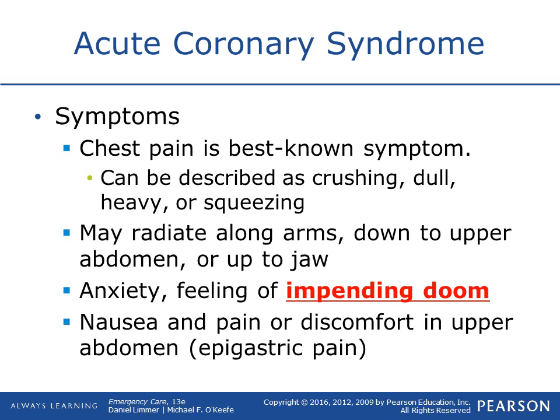Also, they may have anxiety or an impending feeling of doom. I've had patients having heart attacks who are completely anxious, saying that something's wrong, I feel like I'm dying, I really think I'm going to die, and they're having a massive heart attack. Also, there can be nausea because of the pain, or just generalized nausea and discomfort along the epigastric area, that upper abdomen area, right about the lower part of the ribs, right below the xiphoid process.